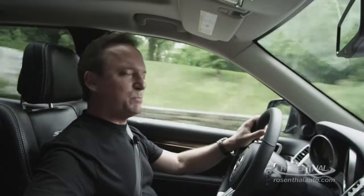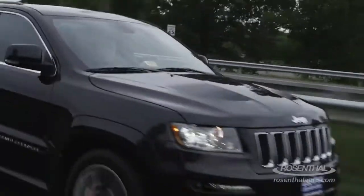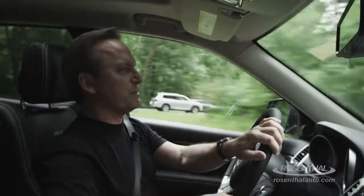I just put it in track mode. That throttle response and the torque pops your head back. Man, there is no body roll. You are just level. It is just stabilizer bars, front and rear, electronically controlled rear differential. You know, if it wasn't for the fact that you were sitting up so high and had so much room around you, you'd actually forget you're sitting in an SUV.